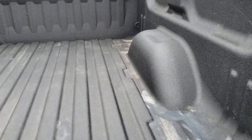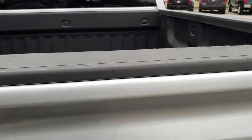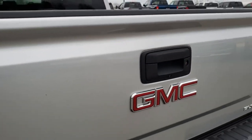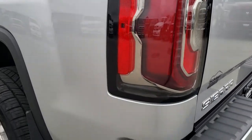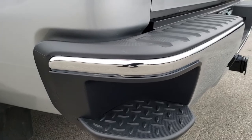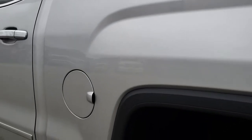And it has a very nice spray-in bed liner. No major dents or dings in the bed. And it also has the easy lift assist on that tailgate. As you go down this side of the truck, also has the in-bumper steps on this side of the truck. Very, very clean, no dents or dings on the box.